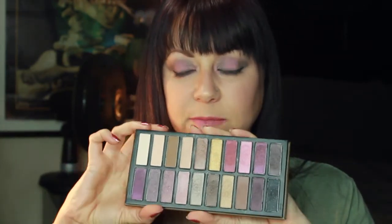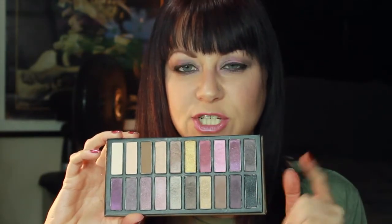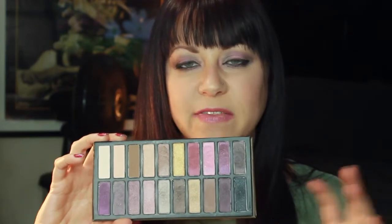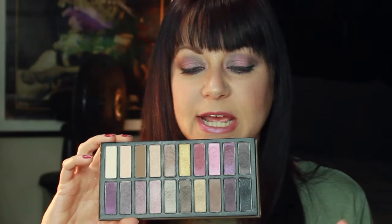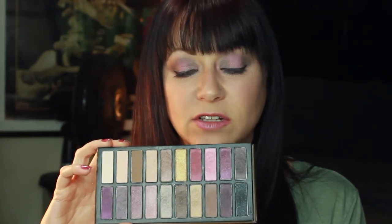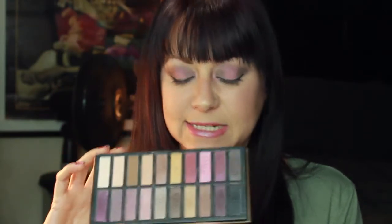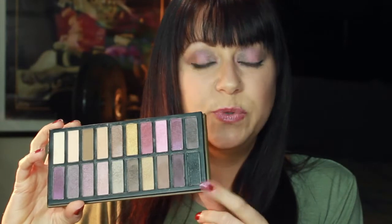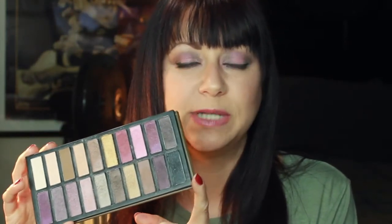I think that they're absolutely beautiful, and if possible, I think that this formulation is a little bit different than the one and the two. I think that these are a little bit more blendable. I did have a little bit of trouble with the one, and more specifically the two, with some of the glittery colors that had kind of chunks of glitter in them. They were a little hard to blend. And those really, really dark colors were a little bit more difficult to blend.